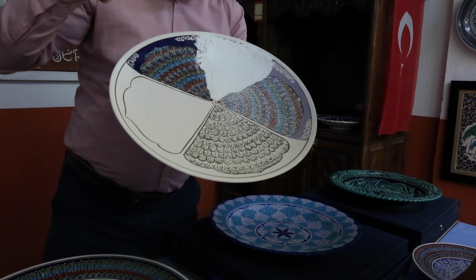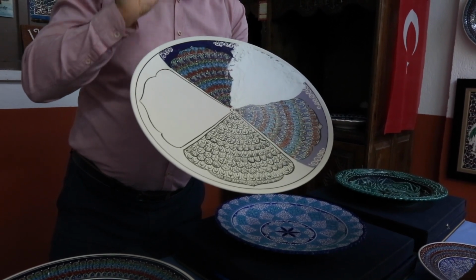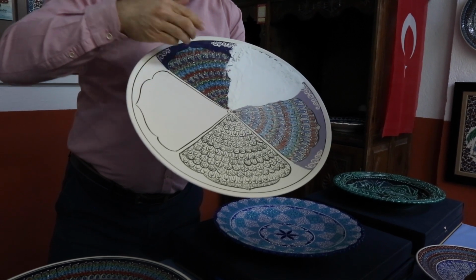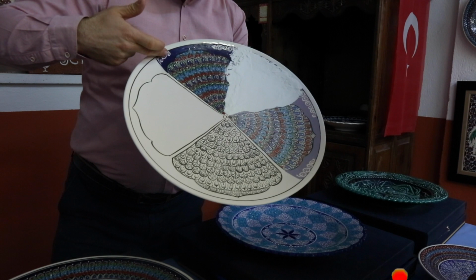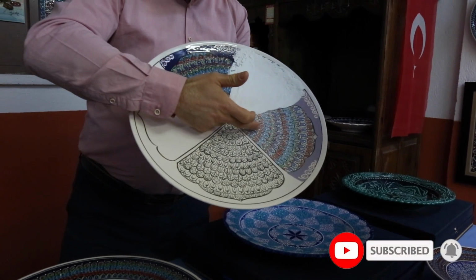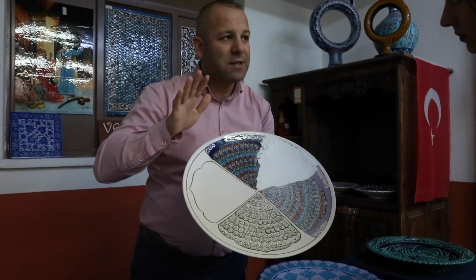We put it in the kiln again. After firing 12 hours at 1060 degrees Celsius, it comes out shiny like this part. All the colors change, like you see. This purple turns to cobalt blue, and the other red color becomes brighter, and it's not possible to make exactly the same one again.